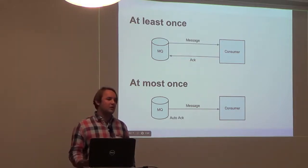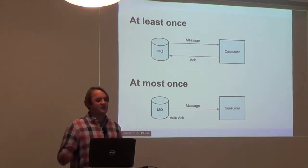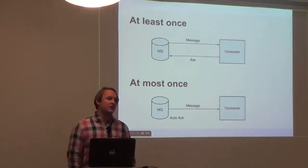Also, RabbitMQ can be configured to only send the message at most once. The only difference is that every time it sends the message, it'll automatically acknowledge the message and therefore never give it to another consumer.